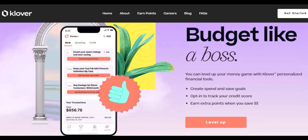So you don't qualify? Don't sweat it. Even if you don't meet the qualifications this time around, don't despair. Here are some ways to improve your chances for the future. Maintain a healthy checking account. Keep your account active with regular transactions and avoid any negative balances.